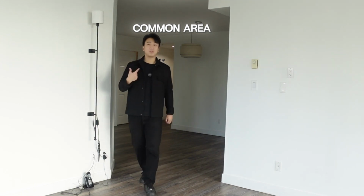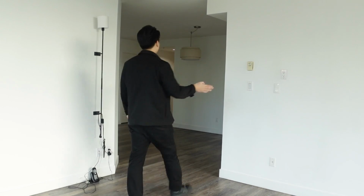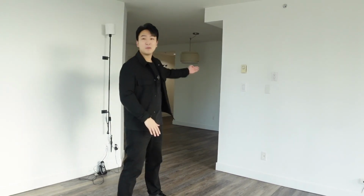So what I would do if I really wanted to make money, I don't know if it's legal or not, but I would just make this another room. This way you have 3 rooms. You're renting out 3 rooms plus a den room. You're getting rich like crazy. Okay, maybe have some more.